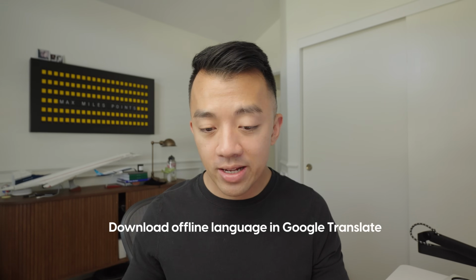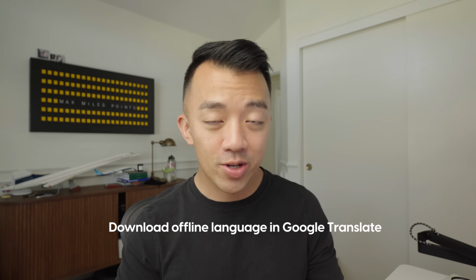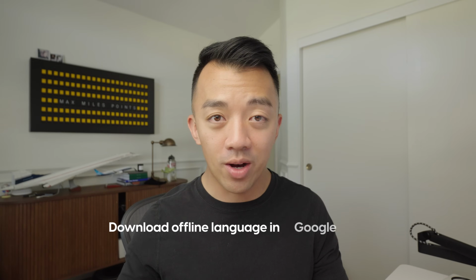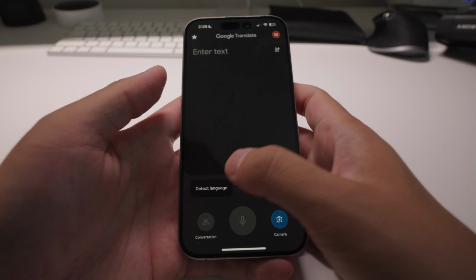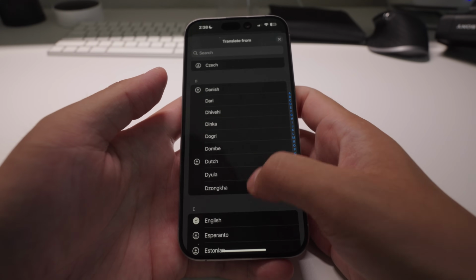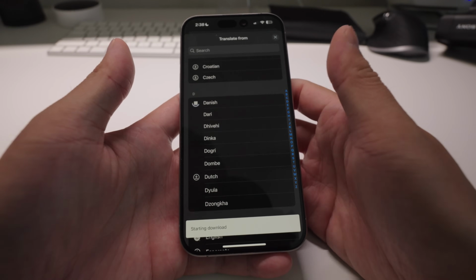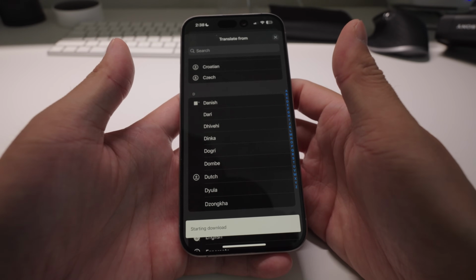And while you're at it, if you have Google Translate, also download the offline version of the language of the destination that you're going to. That way you can translate text even if you don't have cell phone data. And doing that is also super easy. You just open the Google Translate app, tap on the language, select the language that you want to download, and you'll see the little download button to the left of it. Tap on that and you can download the offline version of that language.